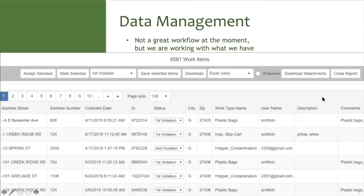Oh, okay. And then when we're pulling out the data, we're downloading an Excel sheet. We're then running it through a macro, and that sorts it based on if it's a repeat address. And then we have to change the first violation to a second violation, or so on and so forth, manually back in the system that we're using.